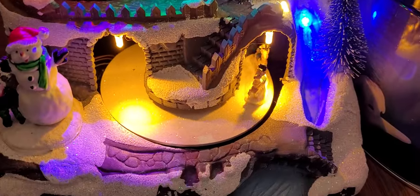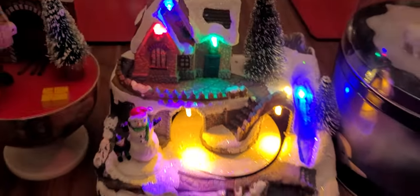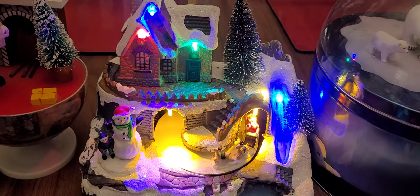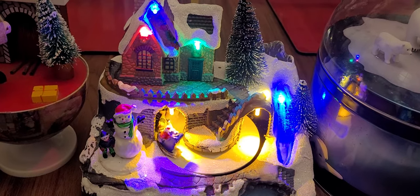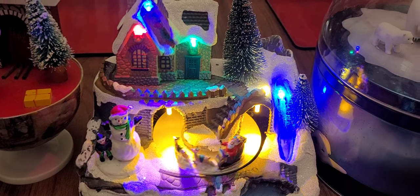Now, the thing is, it's not a train. It's actually Santa's sleigh. But it does look like a train. It looks like a train going in the tunnel, which I love trains. So I could literally watch this for hours. Is that sad? Oh, yeah.